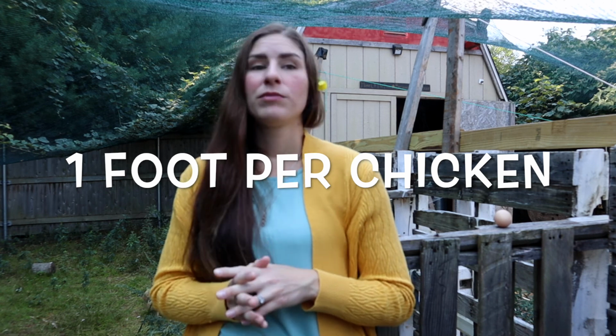So the rule of thumb with roost space is 1 foot per chicken. So just make sure you meet that minimum requirement so they have enough room to hop up there. If you have the space to give them more than that 1 foot per chicken roost space, even better. Okay, so we got the coop covered.